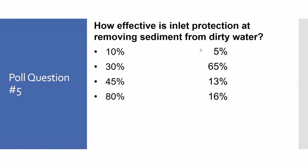And just remember, to the about 30% of people who thought it was more effective than that, it really isn't. So just something to keep in mind, that inlet protection is really that last line of defense. It should be treated as that. The other erosion control measures within your site are still important.